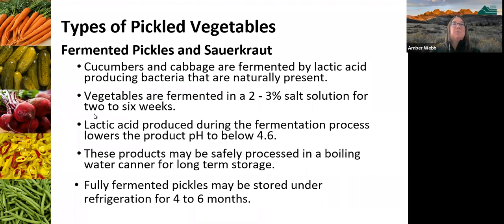Okay. So there's a couple different types that I just want to quickly mention before we jump into the others. Cucumbers and cabbage are fermented by lactic acid producing bacteria that are naturally present. So all vegetables, when they're grown, have some bacteria on them. We want to wash off the bad bacteria, but then when we introduce salt, we are allowing the good bacteria to grow, the bacteria that makes a fermented product so delicious, okay? And that is the lactic acid.